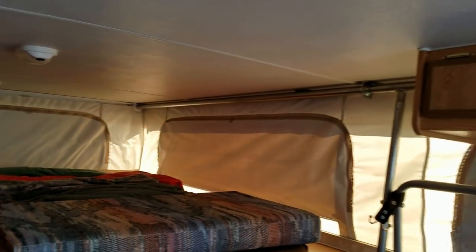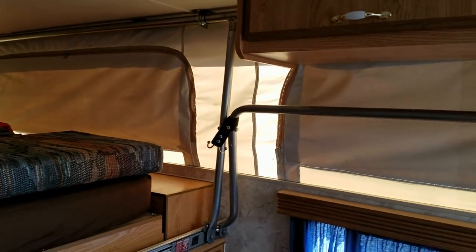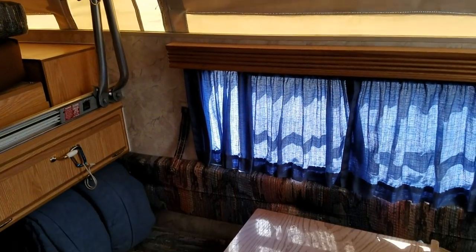I haven't gotten a definitive answer from the factory on how much wind it'll take. So he's just being extra careful. It seems to me it'll take a lot.